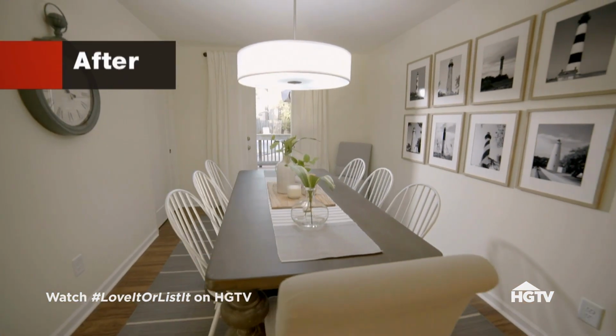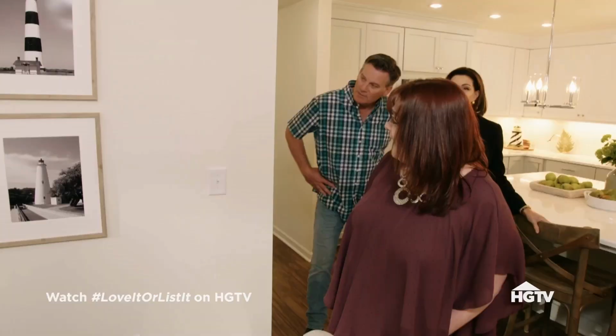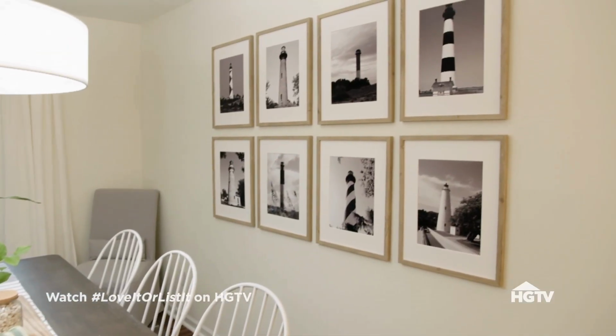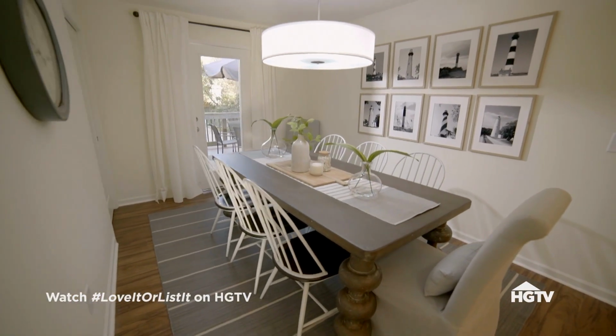What we have done is given you a door with direct access out onto the deck. It's so different. Oh, she's now going to look at lighthouse pictures. Oh, them, that looks fantastic. That looks great. Those look gorgeous.